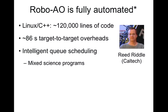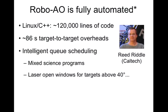The queue basically picks out what is the best target to do next. It includes all of the interfacing with the space command. So it'll make sure to do targets that we actually have clearance windows to use the laser in those particular areas, and also look at the scientific importance of different programs. So it's really a great system, and it's really optimized all the science that we're getting out of this now.